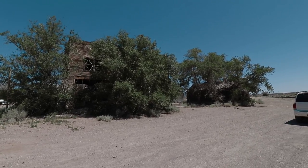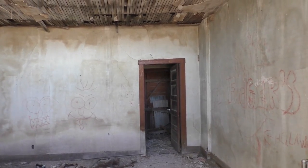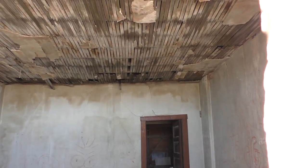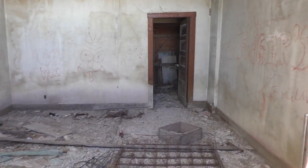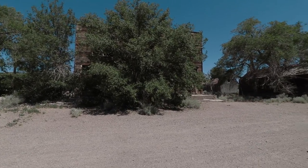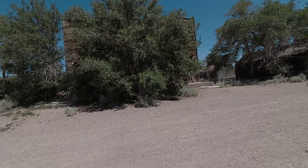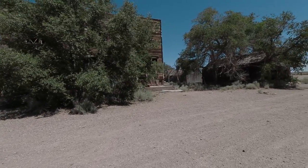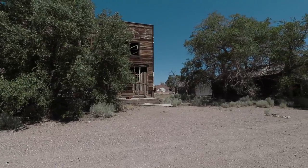Pretty awesome, guys, huh? It's too bad no one has shored this thing up yet. It doesn't look like it'll be around much longer. This would definitely have been something worthy of preserving, that's for sure. Could have become a little tourist attraction as well. So if you guys know anything about this building, or if you do some research on it, it's an old hotel, very old.